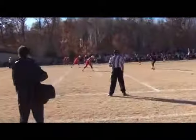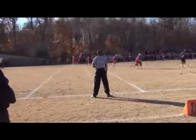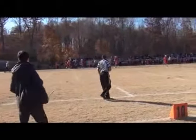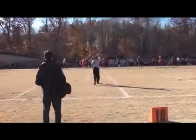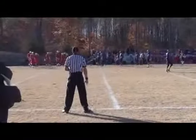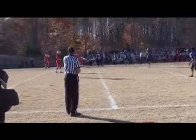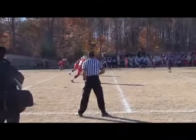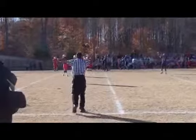Since we're close to the line judge, let's take a look. We got third and five. Okay, we're counting, still counting. Heads in the game, gentlemen. Third and five. He's helping out our receiver lining up. Nice job. And what do we got?